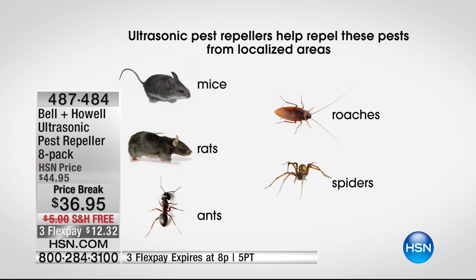You're not buying 17 different poisons. You're not worrying about what your kids crawl around and touch. You're not worrying about what your pets accidentally eat. You're not worrying about what you breathe in every single day. You're not worrying about a big nasty trap and a dead animal that needs to be cleaned out. These are a no-brainer solution. And I can tell you from personal experience, they work, they work, they work.